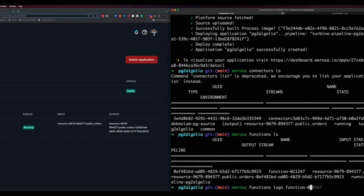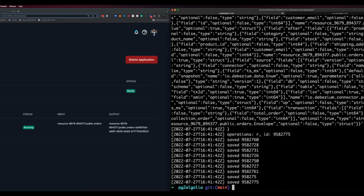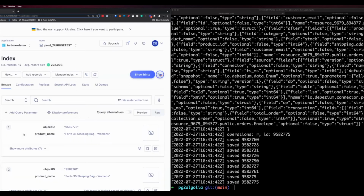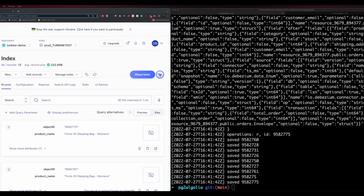function -0 to 1 247. And you'll see we've gotten the initial records, right? Like that were already in the database. And so now when I go over to Algolia, all right, we got all of that. And so basically now what I need to do is let's go insert another record.